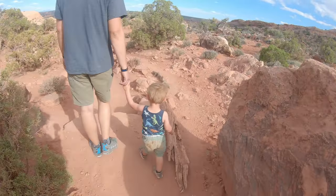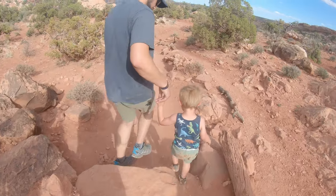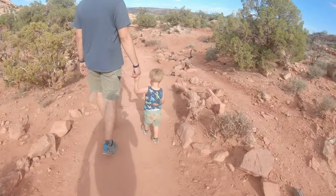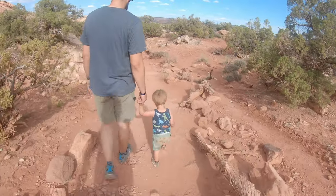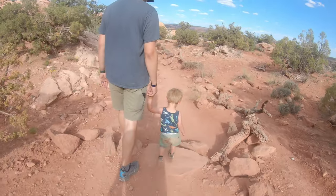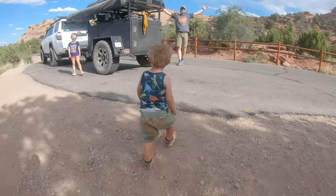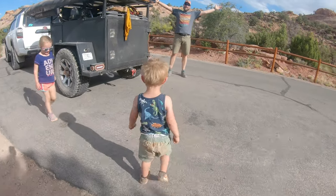We've reached the point in the hike where Travis feels like he needs a little bit of support. He's holding daddy's hand. Just one finger though, yep. And he's moving, still moving, all on his own power. All right, dude, you made it, yay!